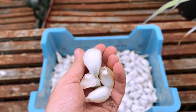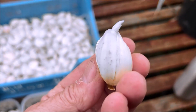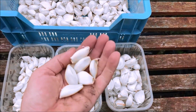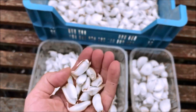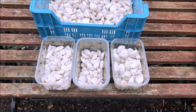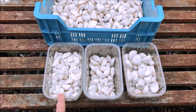These are perfect. We got these ones, again, they're perfect, but they're starting to germinate, so we're going to put these in. These ones here are for friends, they're a bit smaller than them ones, and these ones, these are all going in the wok. There's a lot of people that I know would actually plant these ones, and they get good results as well from them.